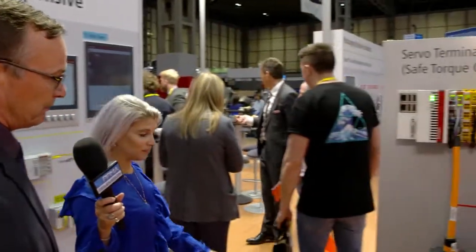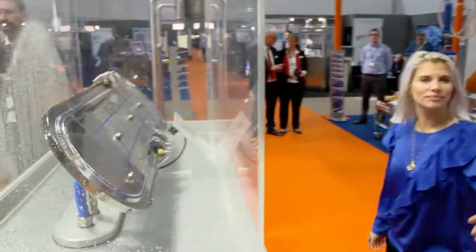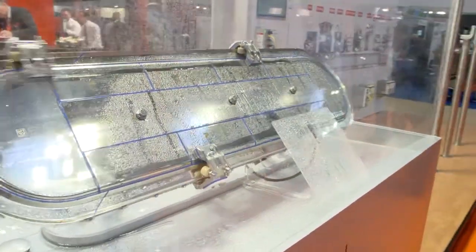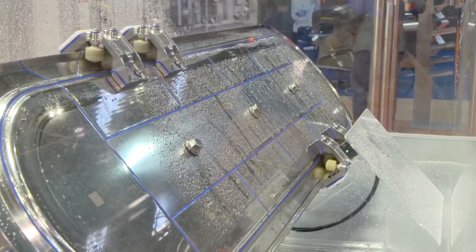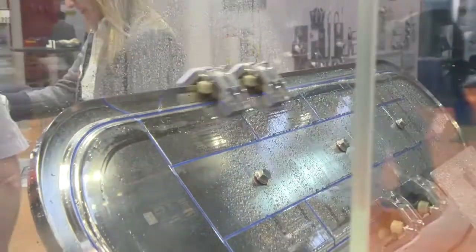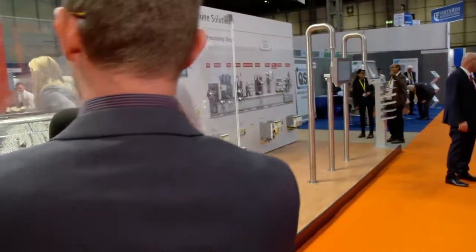Over the next system along here is our XTS, which is running. Let's have a look at that over here. So this is our XTS system. It stands for Extended Transport System. It's very much in the packaging industry. This is our new version, which is our IP69 range, FDA approved. So you can see that it's running wet, running in the water. So this is a new product for us. We also have in standard just IP65 as well. It's been a big product for us, a big seller.